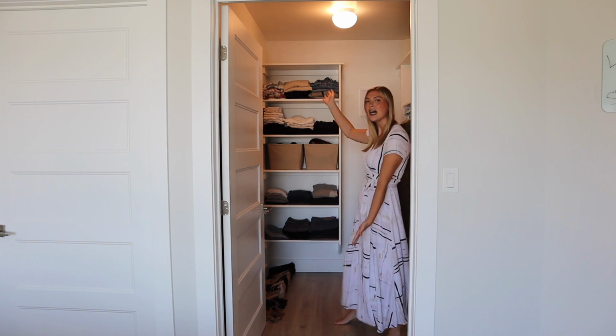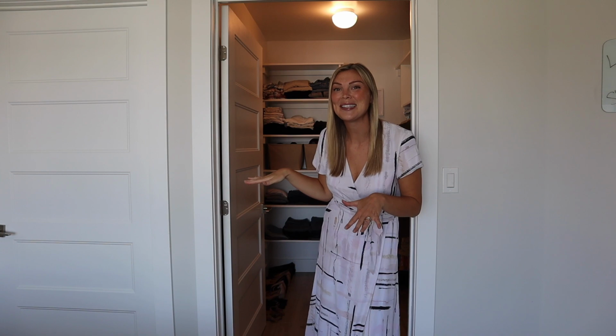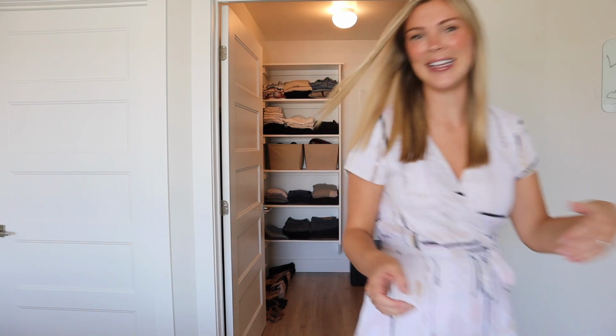All right, let's open up this closet and see how it's looking. Da da da da! All organized, I might add. I needed to organize it before I decluttered it. There's a whole video on that too, and I will absolutely link that in the cards for you, whatever side the cards go on, if you have not seen that already. All right, well, don't be shy. Come on in, come on in.